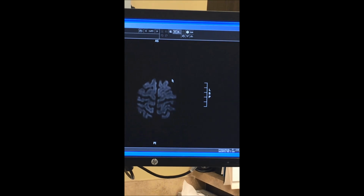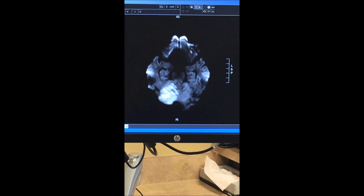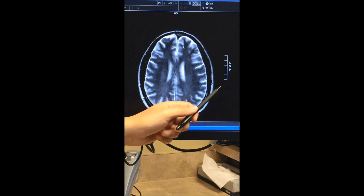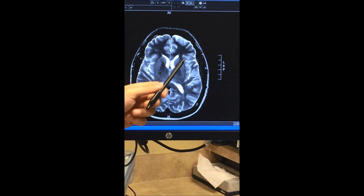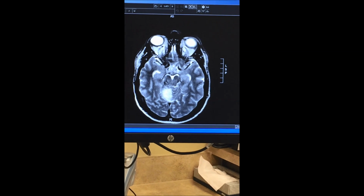So I'm gonna go with the top first. Top of the brain. This is a kind of grainy picture. Here's your eyes, nose, and ears are like right here somewhere, and that's a grayish area. So that's the brain. Fluid in the brain is white in this case, and there's your stroke. It's on this side.